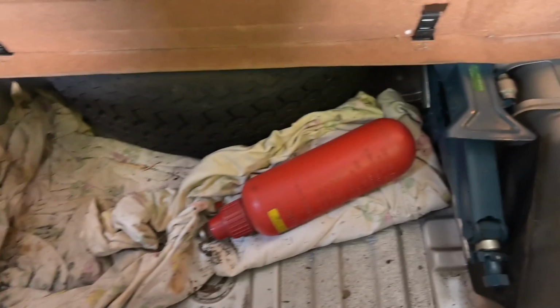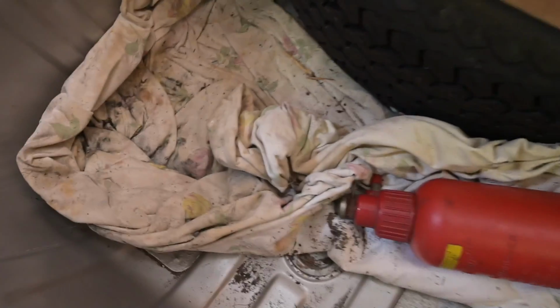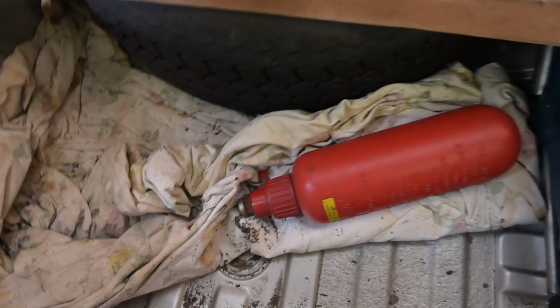Look at the floor underneath here. This car is just like new under here. Still got a full-size spare wheel, a fire extinguisher which is probably past its best. And this guy even went and put fabric, an old blanket or something underneath here to stop the rattling. He really liked his car, didn't he?